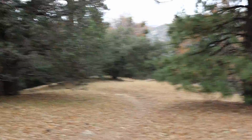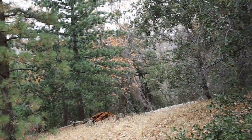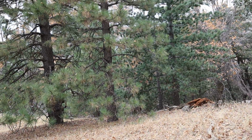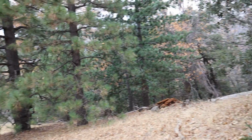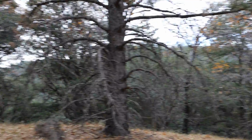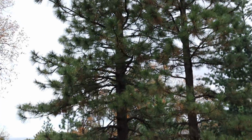A secret location episode. I'm just gonna go ahead and let you guess. I could be out in the southeast or the Ozarks. I could be out in the southwest or Oregon, Argentina. I'll let you just kind of try to guess on that one. Nice mixture of pine trees and non-pine trees.